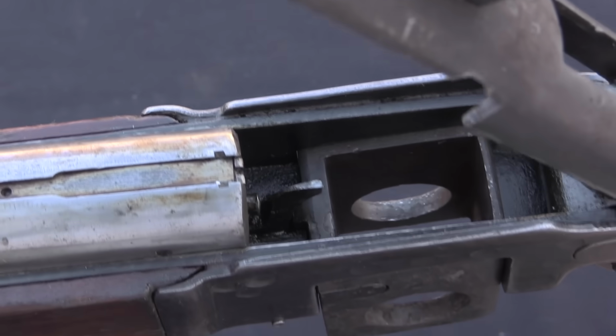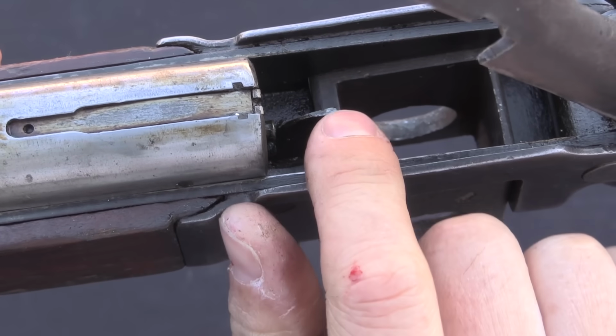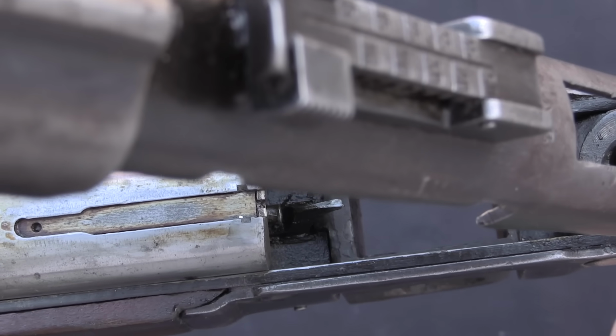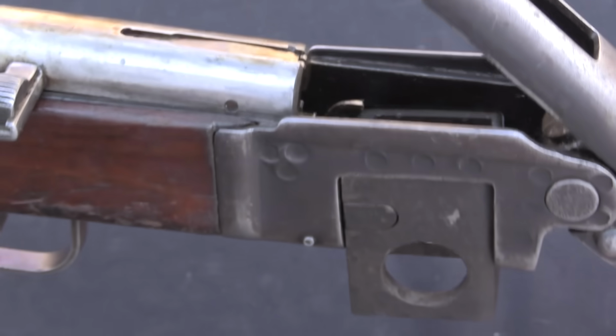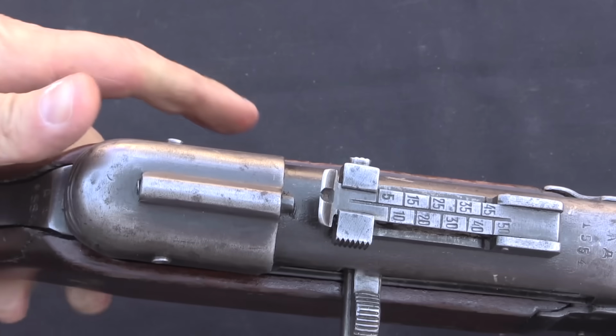You know, it's PPSh magazine dimensions on the outside and MP-40 magazine dimensions on the inside. The ejector right there is the same as was originally in the gun. There's no need to change that. The bolt face was left the same. The 7.62 Tokarev and 9mm Parabellum case heads are similar enough that they would work interchangeably without any trouble.